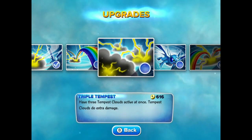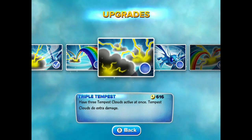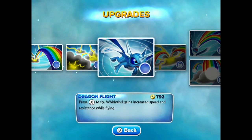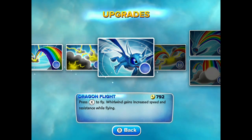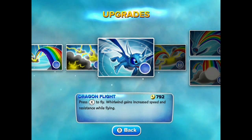Second purchase upgrade, Triple Tempest. Have 3 Tempest Clouds active at once, and they do more damage. Third purchase upgrade, this is a big one. Press X to fly. Whirlwind gains increased speed and armor while flying. Again, I selectively choose to replace resistance with armor because that's how it has been in the past.